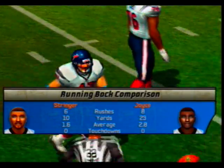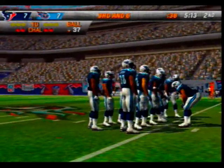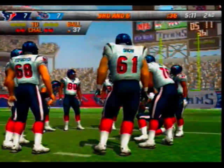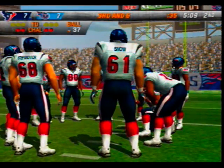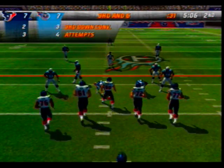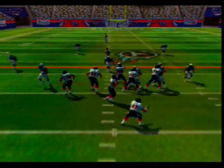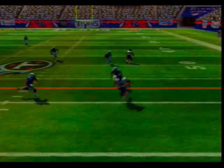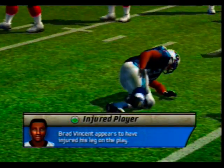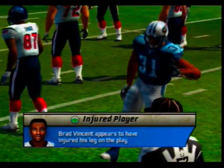So let's take a look at how this back compares to the opposition. And here's what they've been able to do so far on third down. Everything you've got. Throws it, and he hits his target. Vince is the injured player on the field. He'll be coming out for this next play, so we'll find out what the story is.